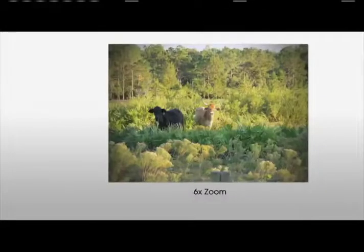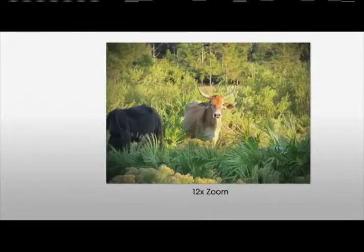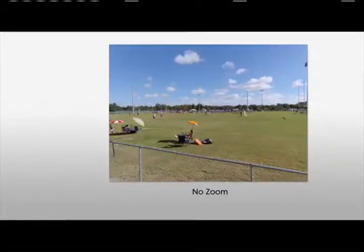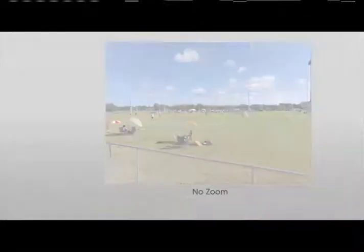3 times zoom, that's what most of your cameras have. 6 times zoom, you're usually doing pretty good, and you can start to see what's going on. 12 times zoom, okay, you can see the subject, but look, 25 times zoom, and it's like you're right there. It's like you're about to get fresh milk, right?